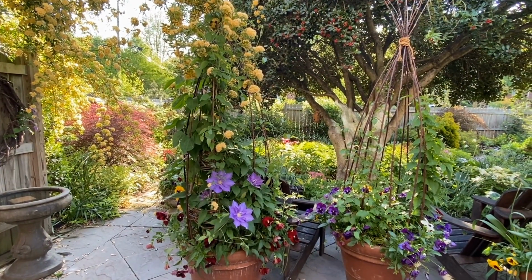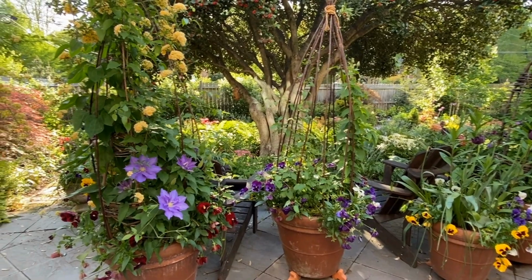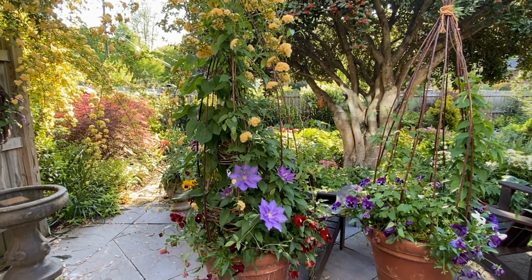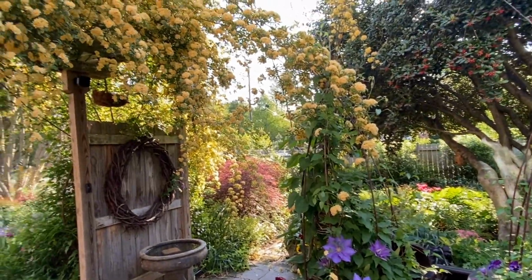In conclusion, I want to thank you for visiting my little slice of heaven. I hope you've picked up a new idea or two that you can take into your own garden. My parting words are a plea that you think twice before ever using pesticides, that you plant for pollinators, and that you make a space in your garden for wildlife.